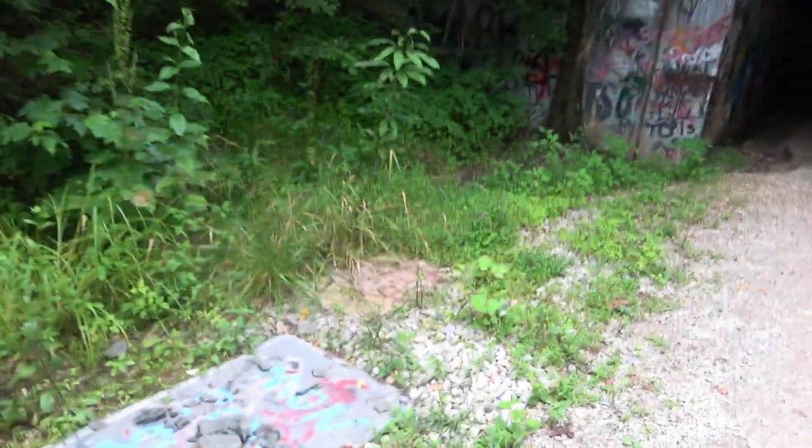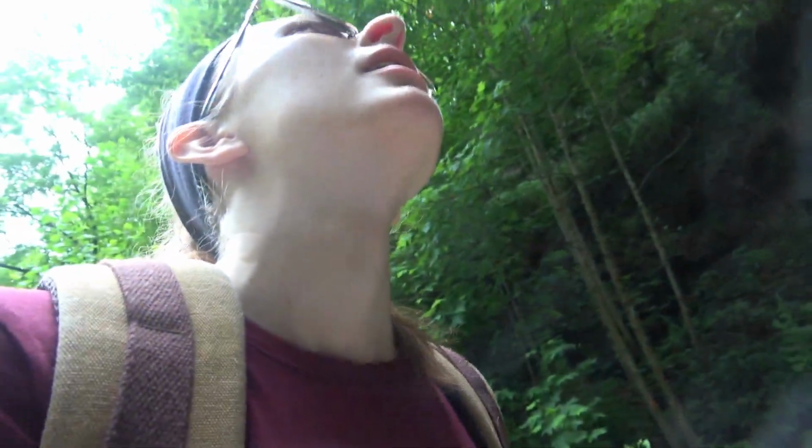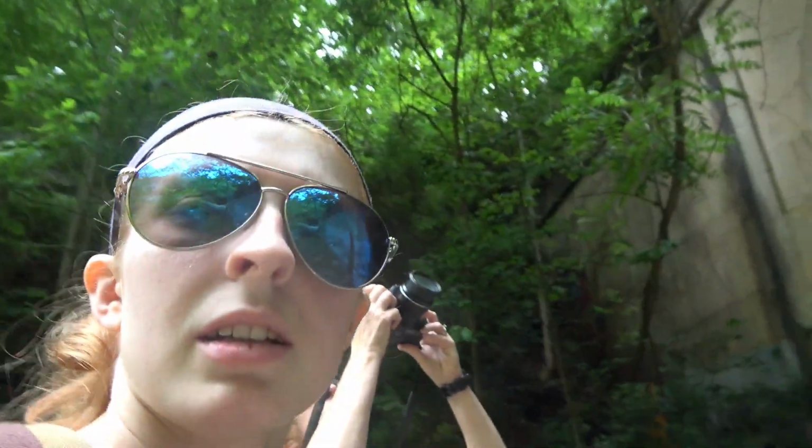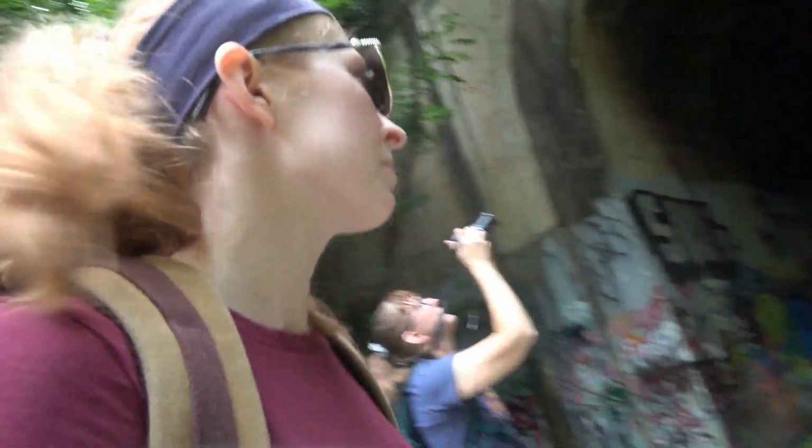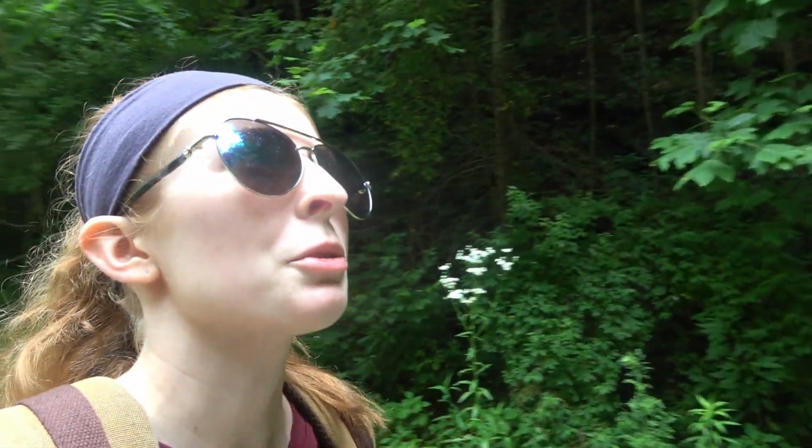Look. Slate. 1963. That's where it was built. So we have made it to Eaton Tunnel. However, it's not the original one. This is the newer one that they built after the first one collapsed. We still haven't found the other one, but we are gonna look for it. We're gonna walk through and see if it's on the other side. I'm hoping it's on the other side. Me too. Meet me on the other side.